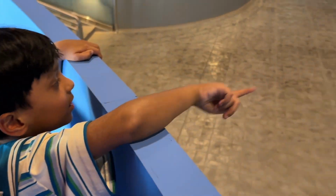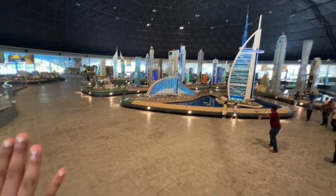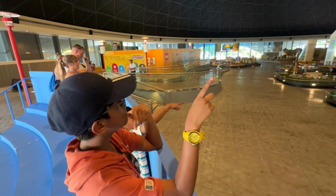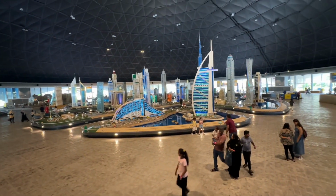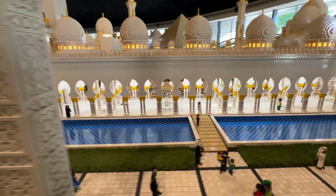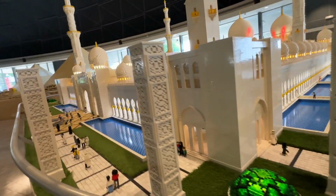Okay, we need to go there. Yes. And look at what they have built here. The whole of Dubai city. Everything they recognize. Yes. And we have Sheikh Zayed Mosque. And look at the details, how they have made it for Lego.